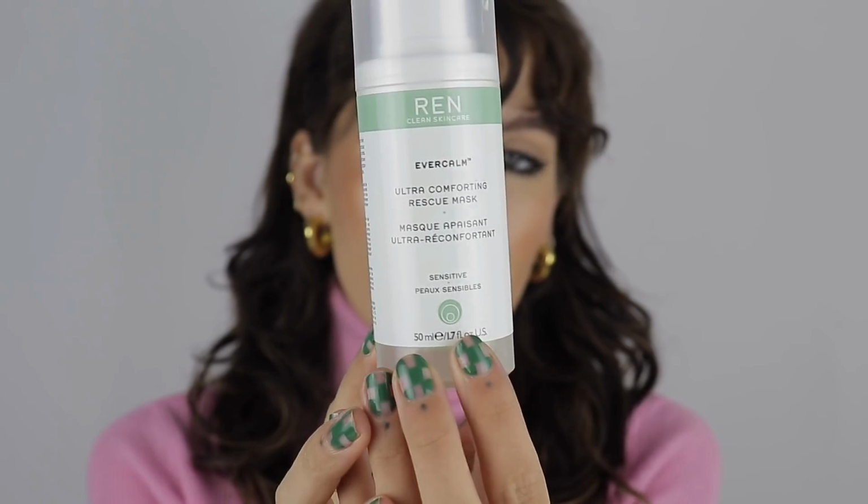No particular order really. I'm going to start out with skincare because that feels logical to me. The first thing that I've been loving, I've posted about this a couple of times on my Instagram stories I think, the Ren Ultra Comforting Rescue Mask. This is the product that I always reach for when I feel like my skin just really needs a lot of help. Like, I used this last night, my skin was just feeling bumpy, a little bit irritated. You know when you feel like you just need to really reset your skin, you need something that's going to be very kind to it and just make it feel amazing again.